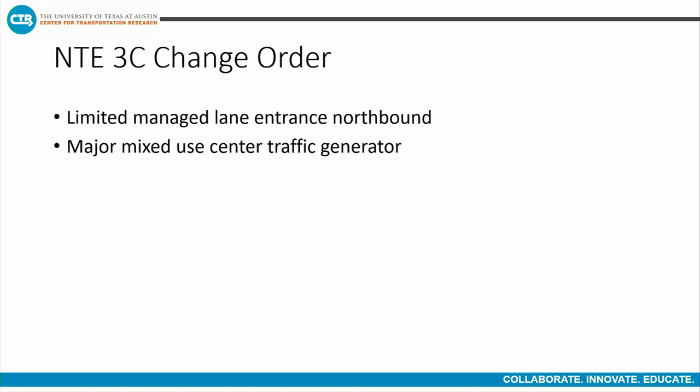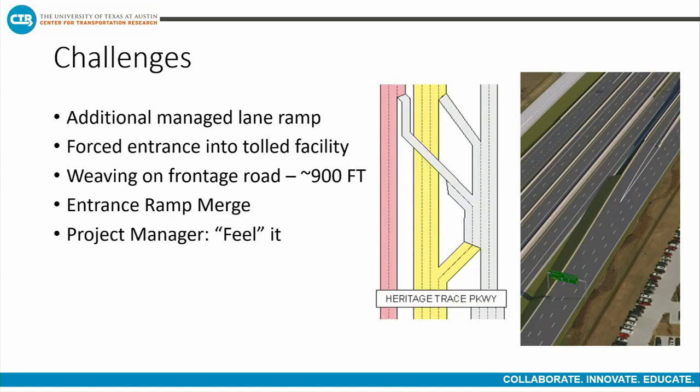And there is a major mixed-use traffic generator right where we are looking at. So it was like, we really could use something right here. I think people would use this if we had it. That just got our brains thinking, and we did end up developing this change order, and it is going through. The challenges with this change order are kind of geometrical and political. It is an additional managed lane ramp, and it's a tolled managed lane. So we're going to be adding more access to toll lanes. And in Texas, toll lanes are a little bit of a hot button issue.